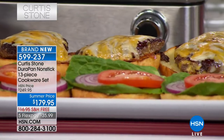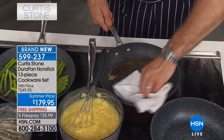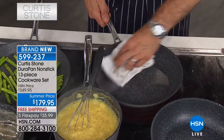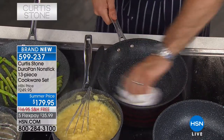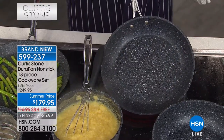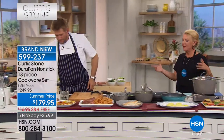Come check this out, because this just had 4 cheeseburgers from start to finish. Super greasy, super gross, but don't worry, because you don't have to clean it. All you do is get some paper towel, you give it a real quick wipe, and you're ready to cook it again. Isn't that crazy? Isn't that so cool? Now, if you want to put them in the dishwasher, they're even dishwasher safe.